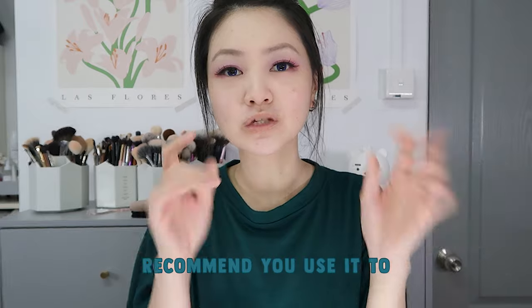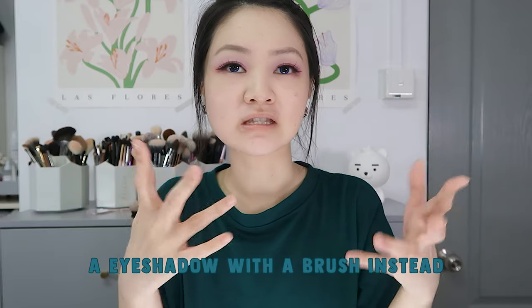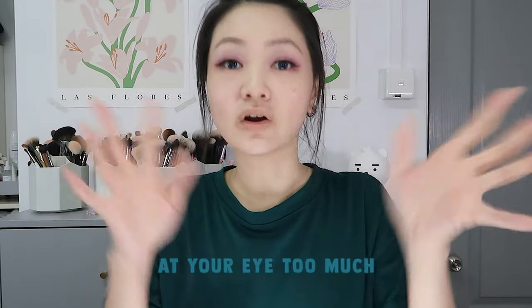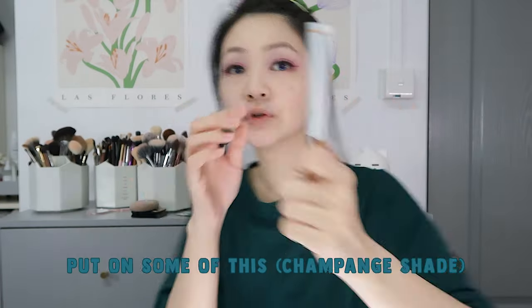I wouldn't recommend you use it to draw your wing because just use an eyeshadow with a brush instead because it just tugs at your eye too much and it's just bad for your skin. You can use it to tight line, that will be fine. Put on some of this.